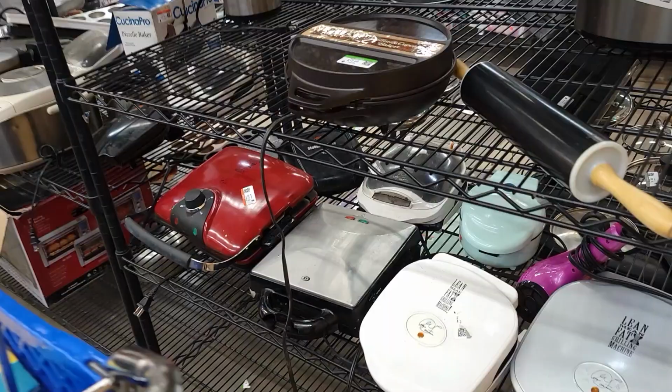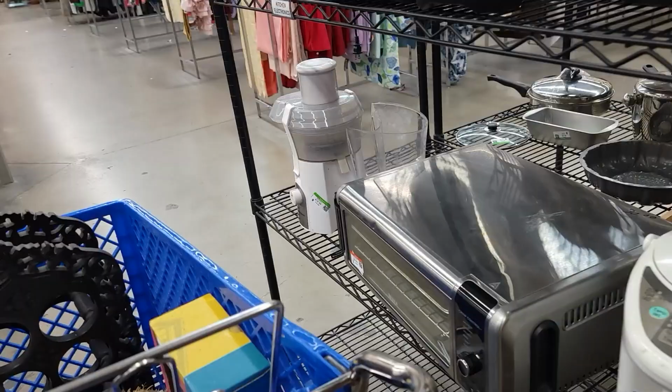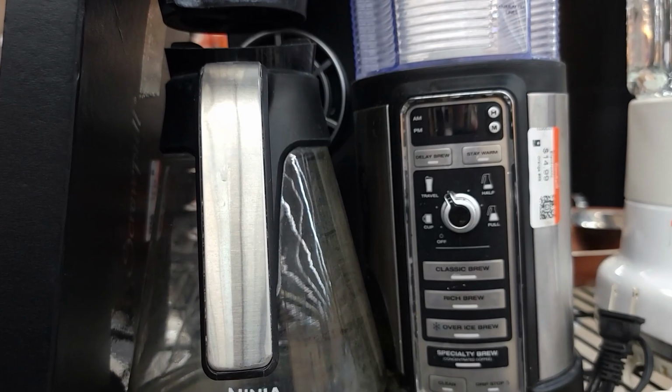Give a little cruise through the cooking small appliances. Yeah, nothing tonight. All right, more kitcheny stuff. What is that? Over ice brew, rich brew, classic brew.